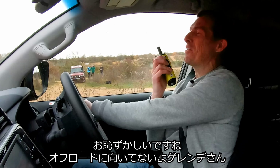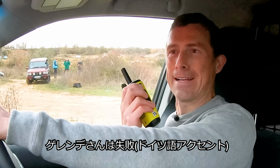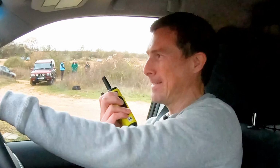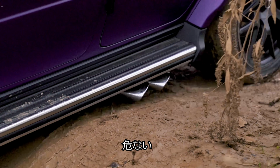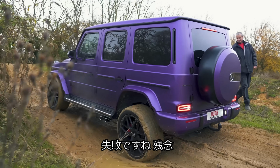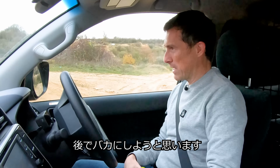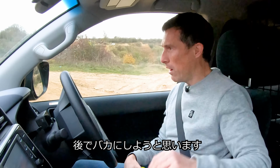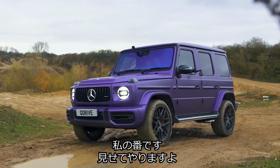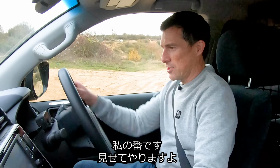Not so mighty off-road now, hey, Geländewagen. Yeah, the Geländewagen, it has failed. Oh my God, look at that. Oh dear. One epic fail. Do you know what? I'm a bit disappointed with that. Hopefully I can make it up now. Anyway, my go. Let's see if I can do it. Here we are. I'll show you how it's done.